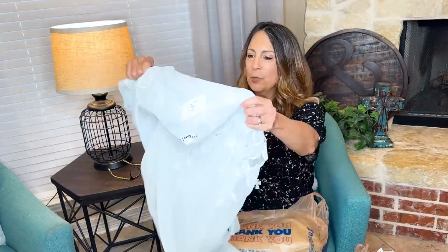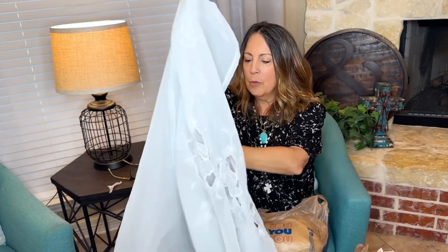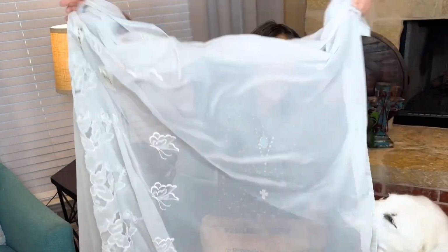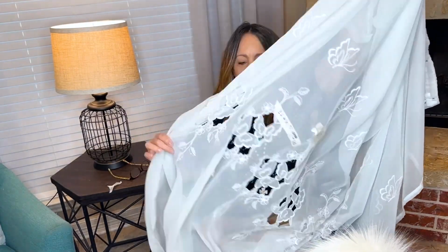To start with, this was $3 and it's still taped together. It's a curtain panel. Now, the reason I purchased this, because of this. I'm going to wash it, see how it washes up. I'm sure it's polyester. I thought this would be kind of cute to embellish on the bottom of a duster.